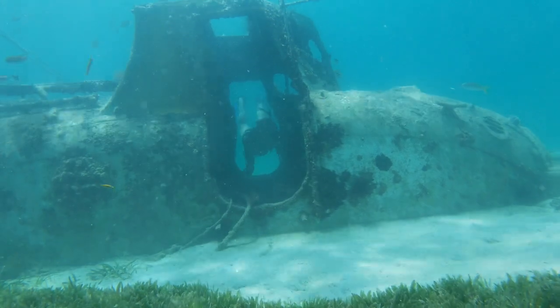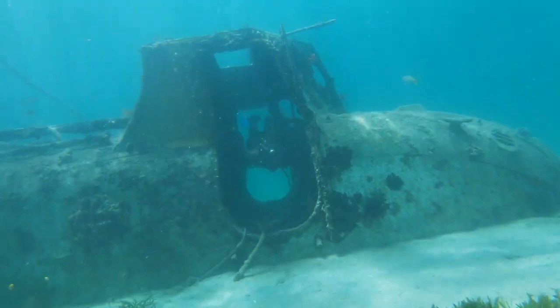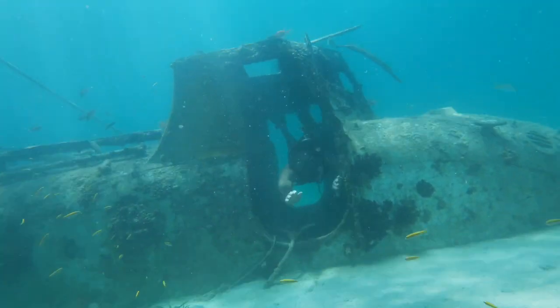Such an incredible encounter is hard to beat, but exploring the wreck of this submarine on the seabed came a close second.